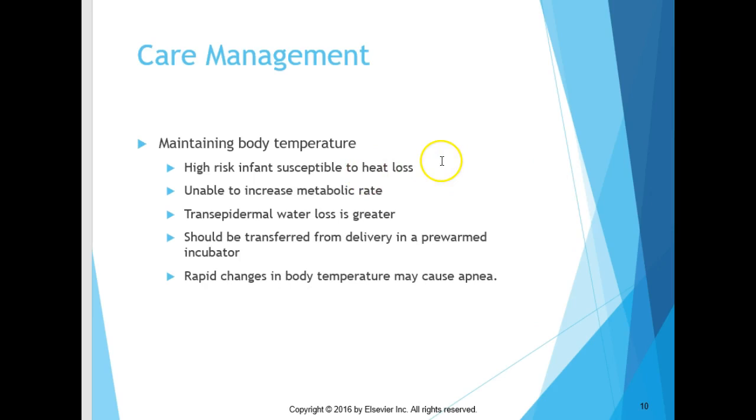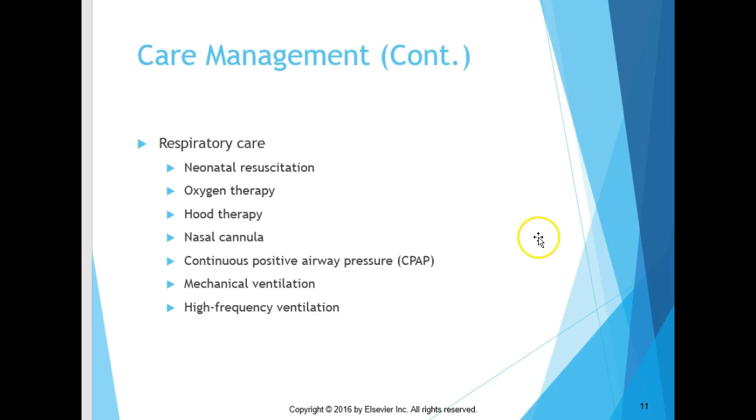Care and management, of course, I've talked this to death, maintaining body temperature. You just really need to keep them warm so that we don't have any type of heat loss from conduction, convection, evaporation, or radiation. Of course, rapid changes in body temperature can cause apnea, so we don't want them to get cooled off and go into respiratory distress and then have an apneic episode.